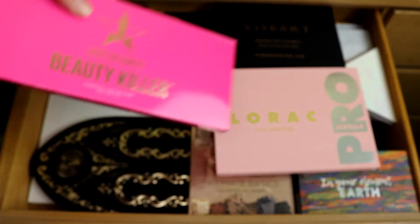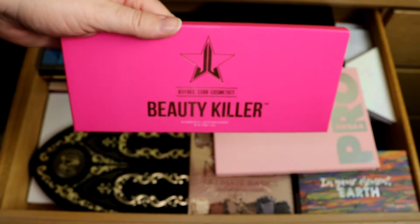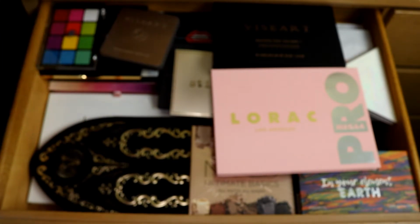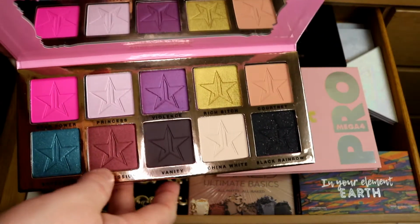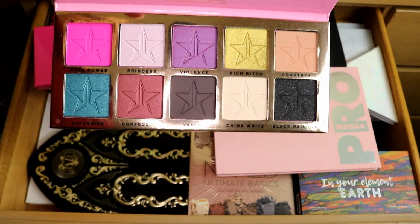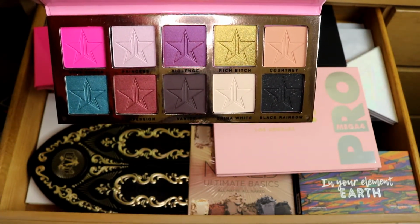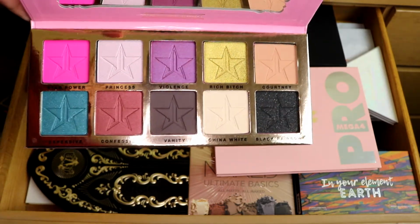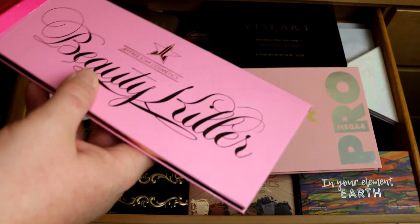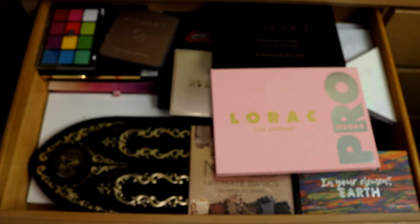This is a new one for me. I have not opened it yet. Actually, it's still in the box. This is the Jeffree Star Cosmetics Beauty Killer palette. I'll go ahead and pull it out just to show it to you. So these are all the colors. I actually bought this. There was a Black Friday sale on Beautylish. I think I mentioned that in my lipstick drawer video. And this was one of the purchases that I bought. I thought the colors were really pretty. So I've never tried any Jeffree Star Cosmetics before, and I wanted to give it a try.